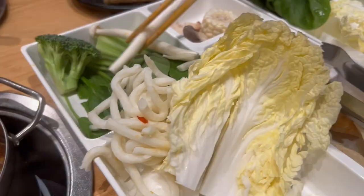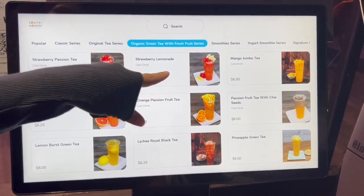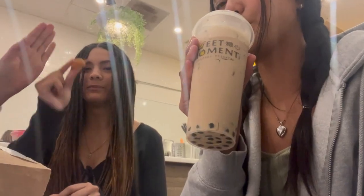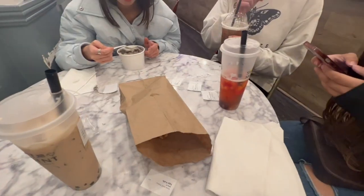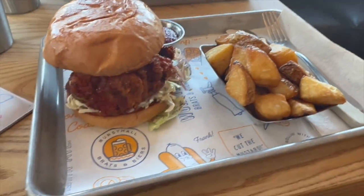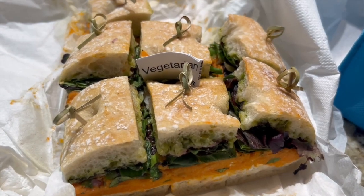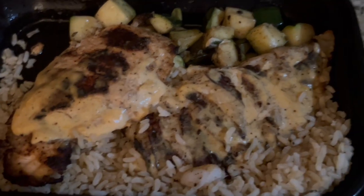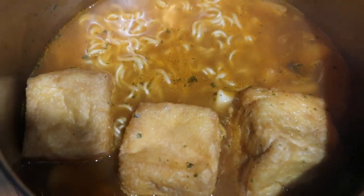Eating my face. This is actually perfectly toasted.